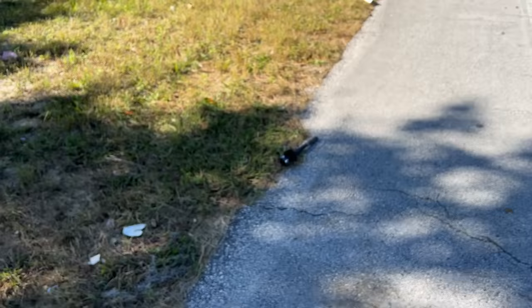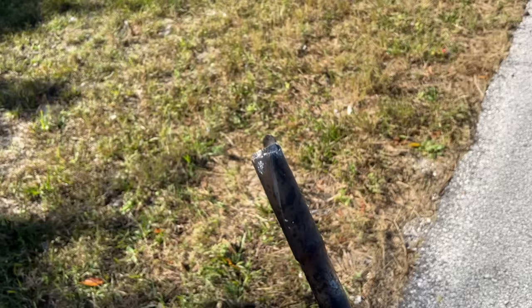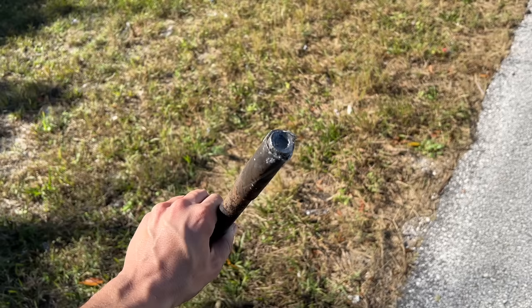That is her. Busted right off the weld there. Definitely way too thin of a sidewall tubing. We had them butted up in there, but just not a thick enough tube, unfortunately.